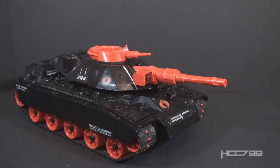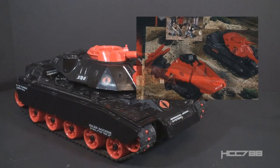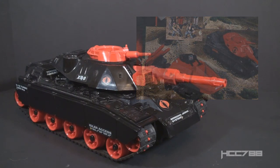The CAT was advertised in the Sears catalog, but the colors were slightly different. Some of the parts that are black on the production toy are red in the catalog. They probably photographed a prototype.